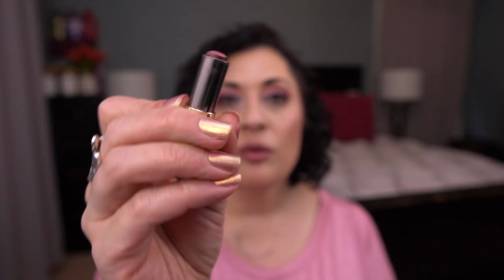And then lastly, I have a lipstick. This is from Urban Decay. It's a deluxe size of the Vice Comfort Matte Lipstick in Back Talk. And this is all beige. I don't know why I keep saying that, because of course it is. I love this color. It's one of my favorites.